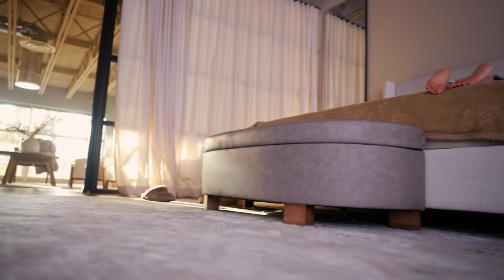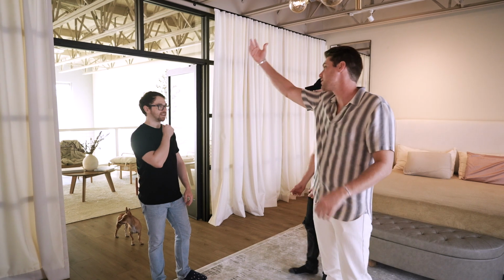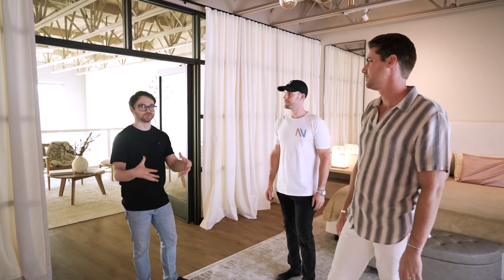Yeah. And it needed to be done because if you didn't have any sort of break, maybe for sound or anything, this is totally open to that open living room and then downstairs, which is weird. You want some soundproofing. Yeah. You know what I mean.